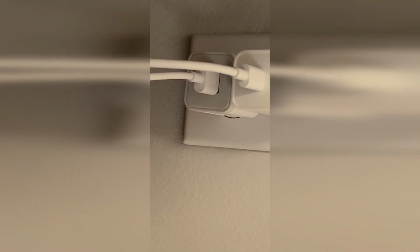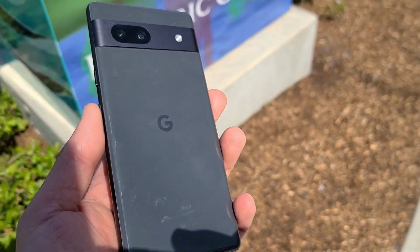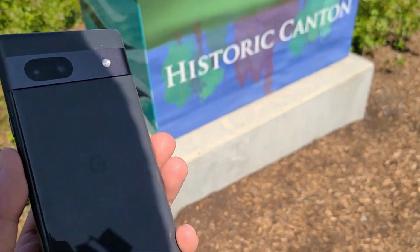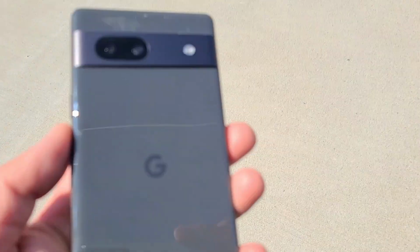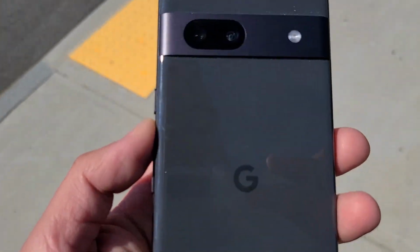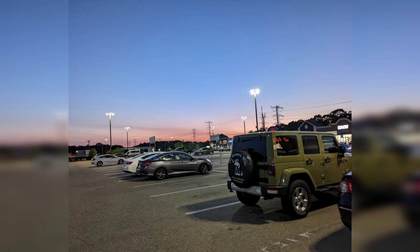Now moving on to the camera, it has a dual camera system. This year you're getting a bigger sensor, 64 megapixel, although there's some weird pixel binning and all the fancy words going on in the background. You're never really going to get the full 64 megapixel, but just know that in general, you're getting great photos with the Google Pixel 7a in both good and low light conditions. So no complaints from me with the camera so far.